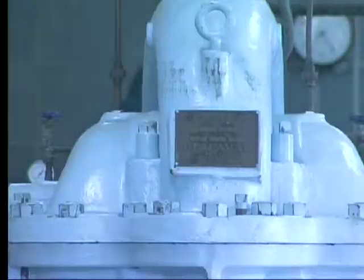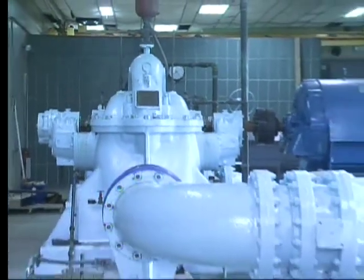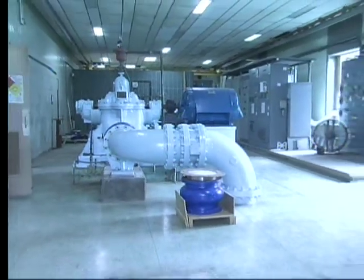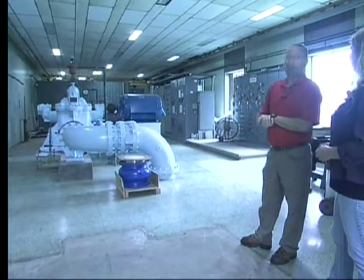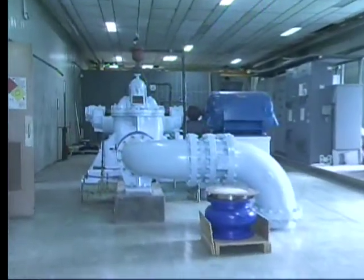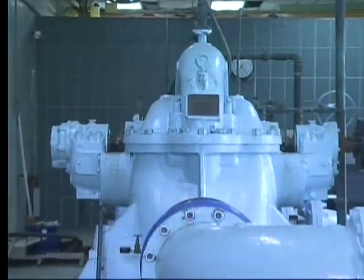Brent, we are just past the front entrance of the water treatment plant, and we're looking at something that looks like a giant octopus to me. So could you tell us what this is and what it does? What we have here is actually our end process. These are our high service pumps that will pump the water into the distribution system to your house, and also to the water tanks throughout Pottstown and Lower Pottsgrove.